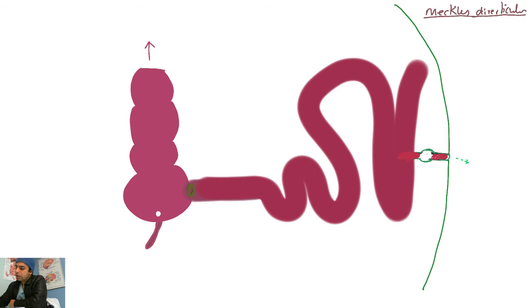The third option, which is the most common option right now, is that it stays open on the inside, so it stays as a diverticulum. Diverticulum in this case would mean that this does not close completely. It only closes on the outside. So there's no communication. It's not a fistula, but nonetheless it's a diverticulum, just like the appendix. This is the appendix.